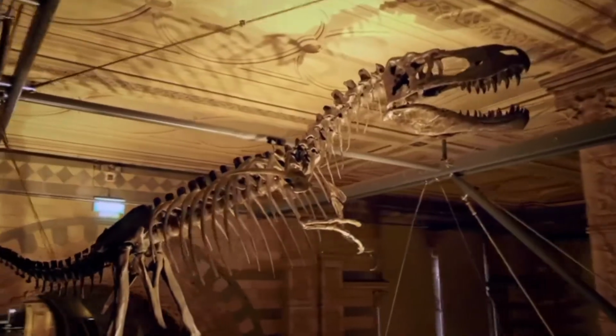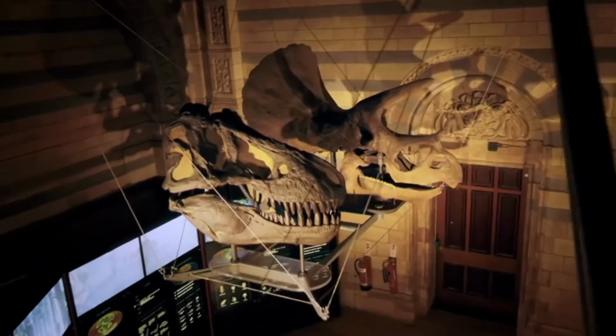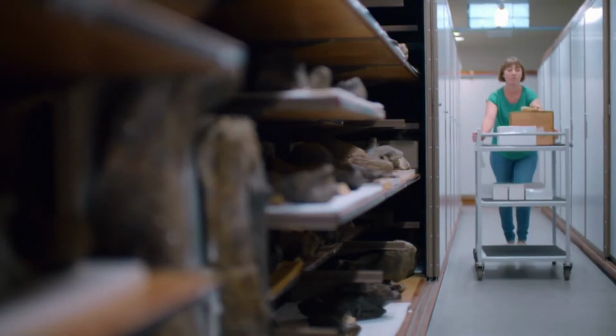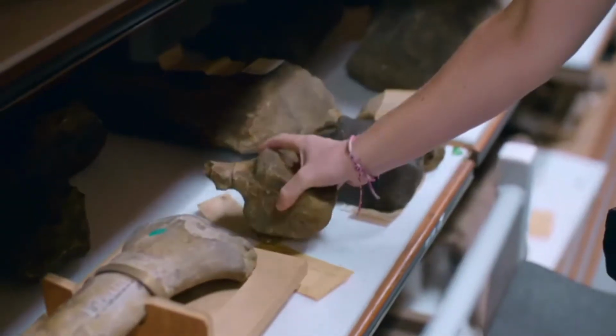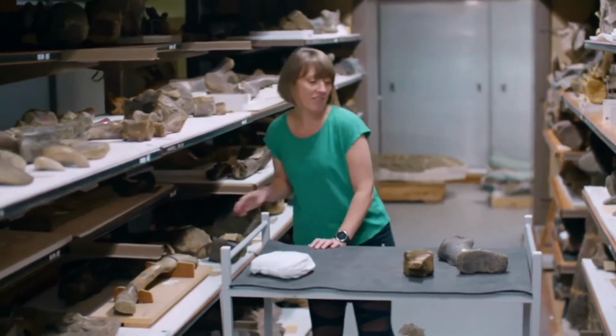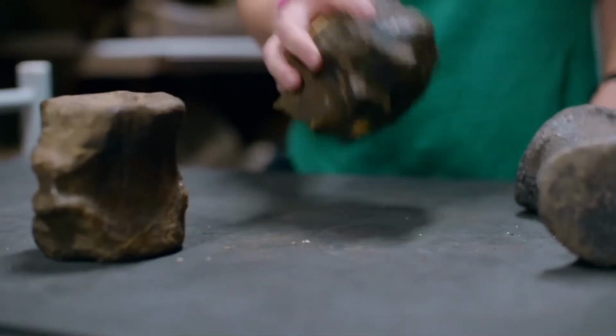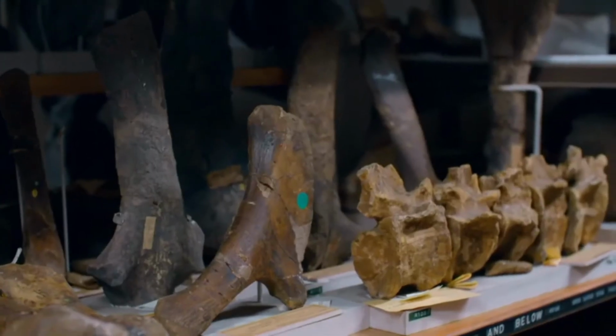The museum holds one of the greatest dinosaur collections in the world, and it's looked after by a team of experts, including Susie Maidment. Here at the Natural History Museum's dinosaur collection, we have the world's most complete Stegosaurus, the first T-Rex ever found, and the first dinosaur fossils to be recognised as such. And that's just scratching the surface. Down here in the basement, we have hundreds of different types of dinosaur fossils from all over the world.